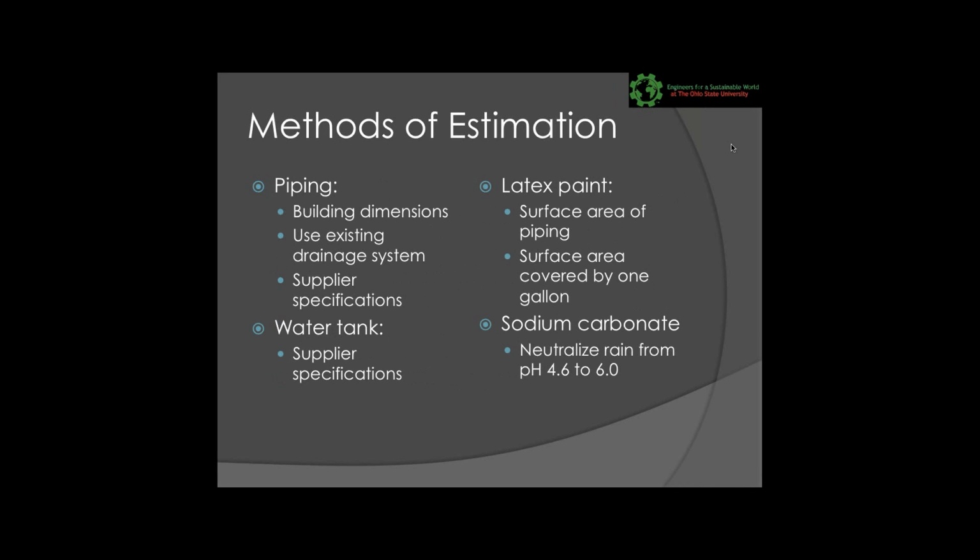And with respect to how we actually got our figures, a lot of it came based off estimations, based off where we wanted to implement our system. So we took estimations of the building's dimensions, and based off the layout of existing drainage systems for the rooftop, we found out the amount of piping that would be required to channel all that water from the rooftop draining system to a single tank on the ground. And once we had our estimation for the length of pipe we would need, we used supplier specifications to find out the amount of material that would go into making that system.